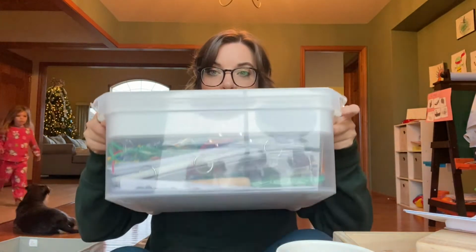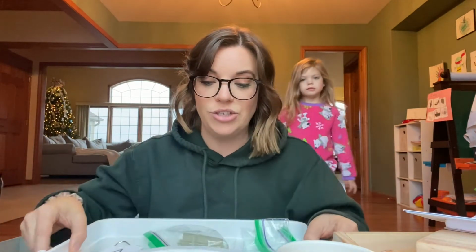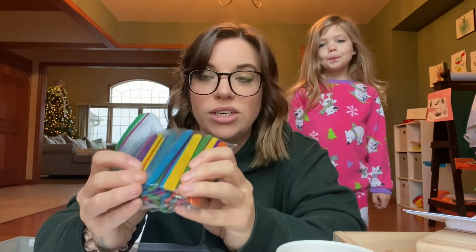So anyways, really like this bin. The top is pretty much what we use a lot. It's just got dry erase markers in here. I got these colored sticks that she uses for making shapes for her shape mats. So yeah, dry erase markers are in here.